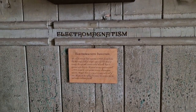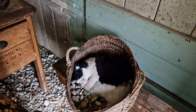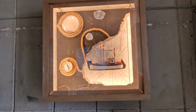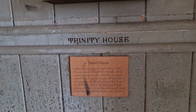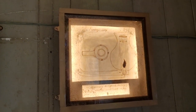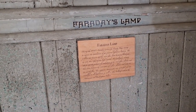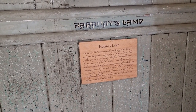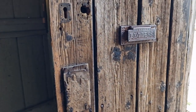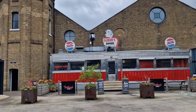I've taken pictures of these as well, so you can have a little read through. He did have a cat here as well. It was known that he kept a cat here, which kept away the mice. And that's Faraday. I'll pause you and you'll join me just over the top, over the side of this car.